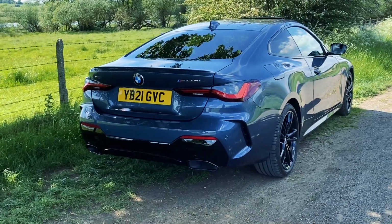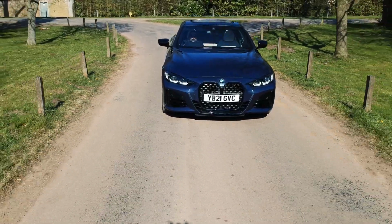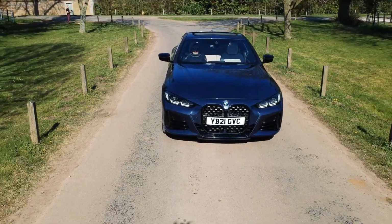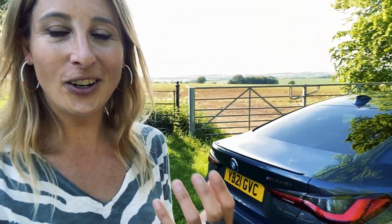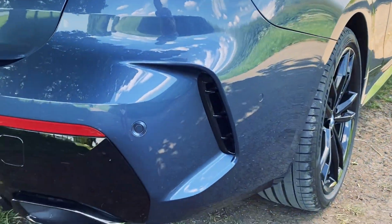It's true to say that I'm a massive fan of how this car looks. BMW really wanted to create a standalone kind of look to the 4 Series with the G22 model, and I think they've definitely achieved it with this car. I've found the more time I spend with the car, and it's those moments when you're walking away and you look back at it, that every time I see it, I start to appreciate new features and new details.